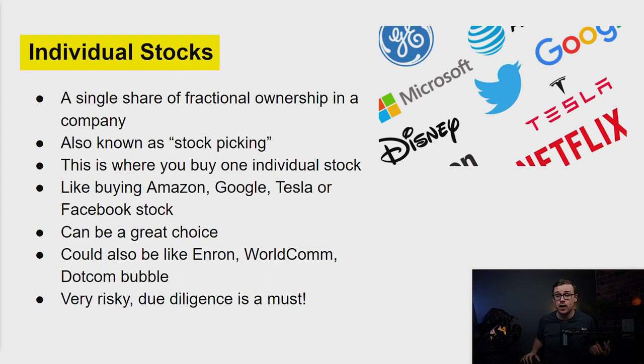Now, this can turn out really well for you in the example of investing in Amazon, Google, Tesla, or Facebook. These are all examples of companies whose stock prices went up tremendously. However, this can also turn out like an Enron, WorldCom, or the dot-com bubble. And these are all examples where a company's stock price crashed. So this type of investing is very risky because you are not diversifying your portfolio. Due diligence is a must here, and you have to be very careful.